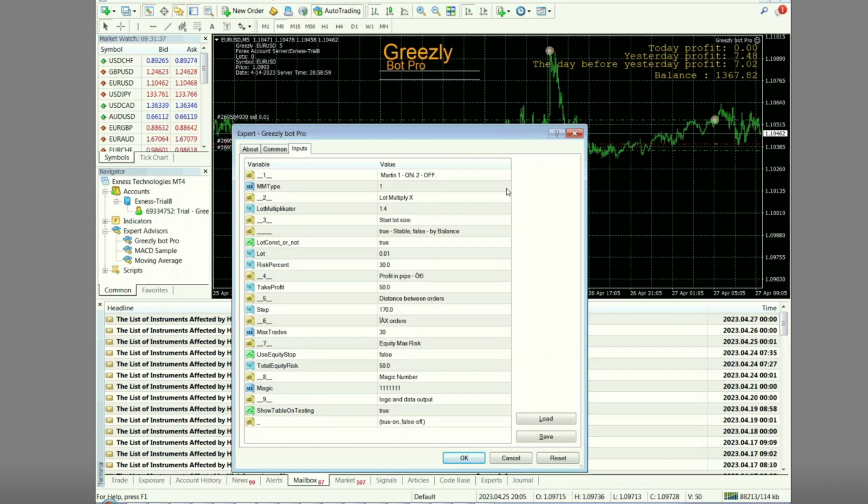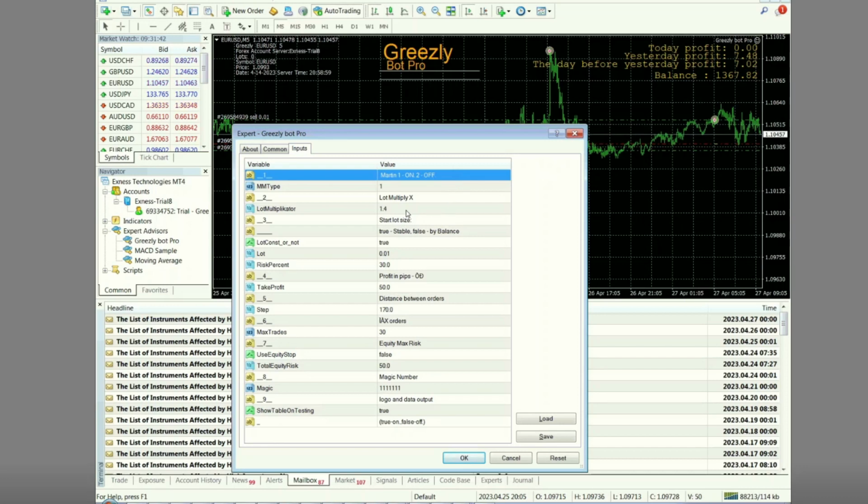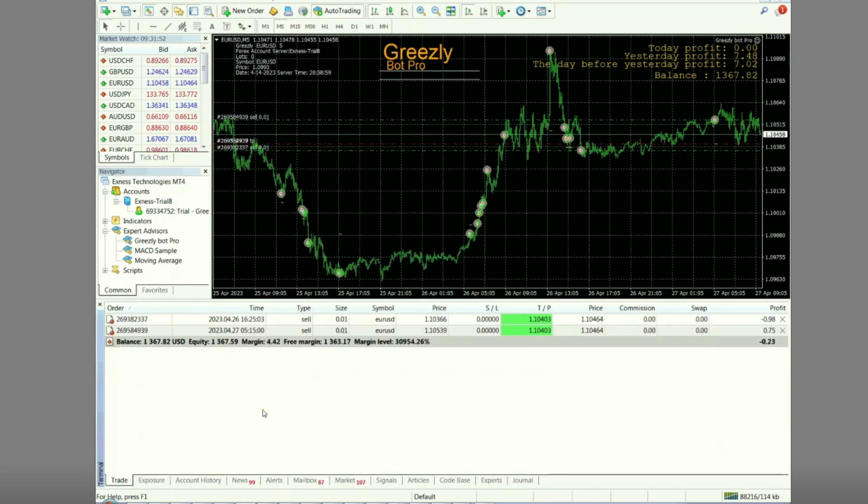This expert advisor can be set in Martingale and without Martingale. If the parameter is set 1, then it will run with Martingale, and if it is set 2, then it will run without the Martingale system. Multiples of 1.4 lots if in the Martingale setting. The current total balance is $1367.82 USD.